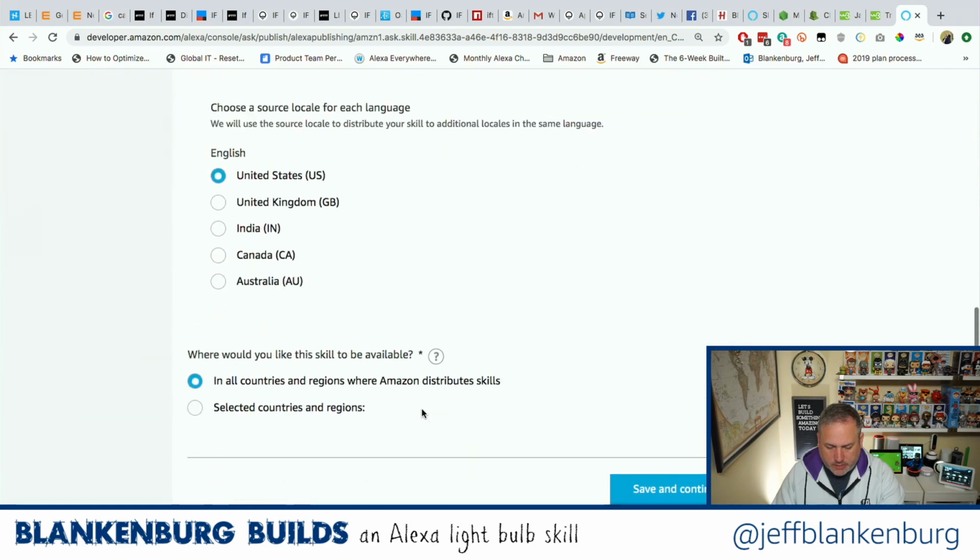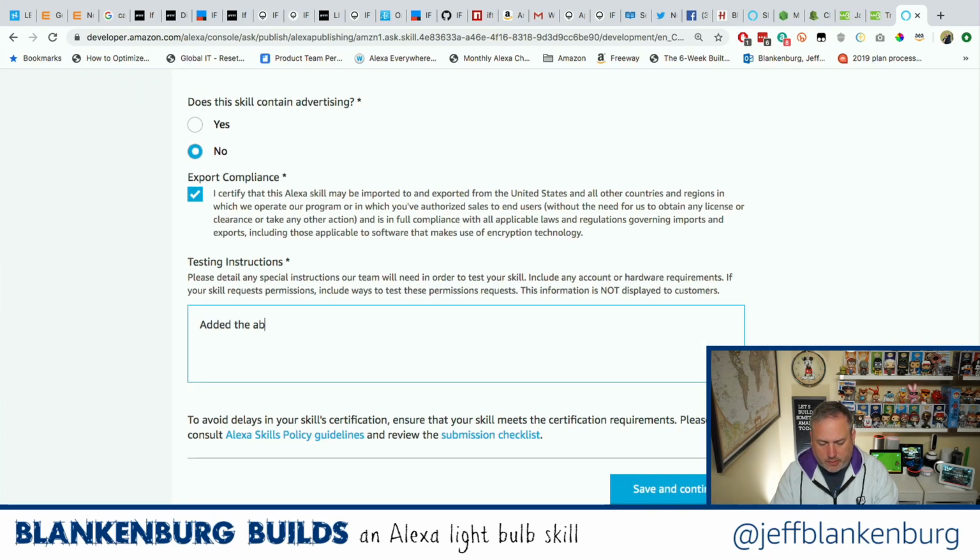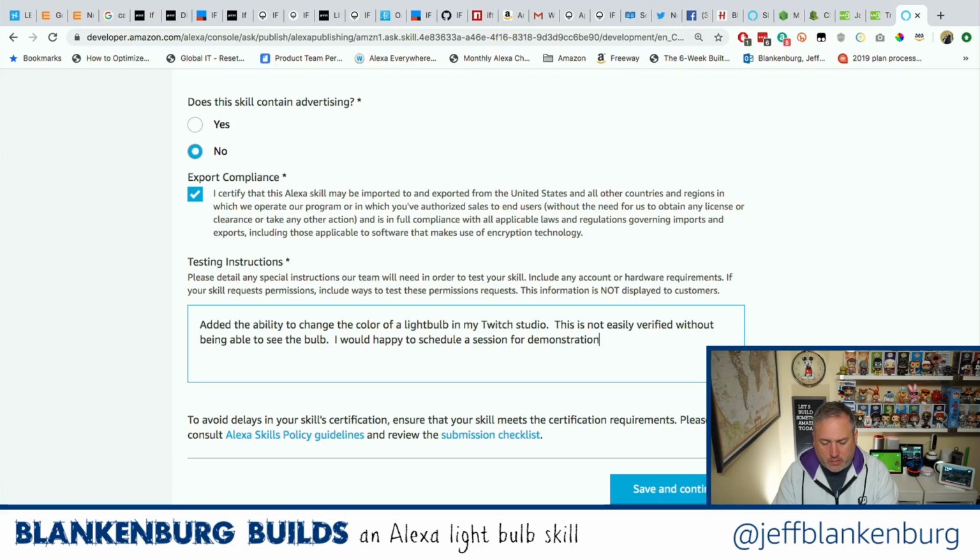Availability, is that where the testing notes are? Here we go. Added the ability to change the color of a light bulb in my Twitch studio. This is not easily verified without being able to see the bulb. I would be happy to schedule a session for demonstration, or you can trust me that it works.